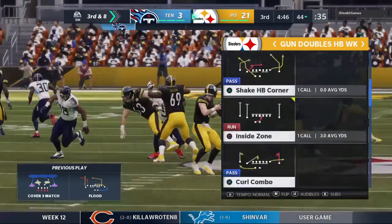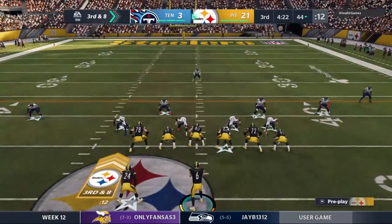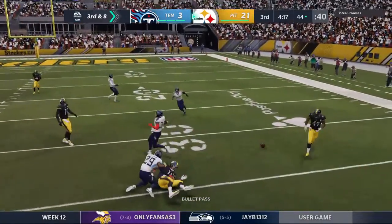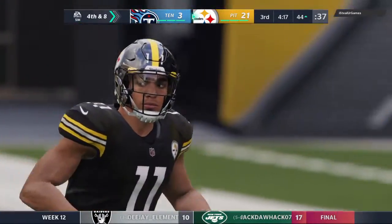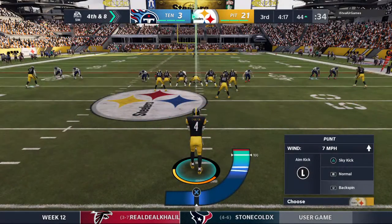A 2-yard pickup makes it 3rd and 6, and now on 3rd down, they'll need to get it to the 36 to pick up the first. From the gun, Rose. And that is incomplete. From a defensive perspective, they had exactly what you want anytime they want to throw the football. There was pressure on the quarterback. They were getting after him, and they tightened down on the receivers and forced the incompletion.